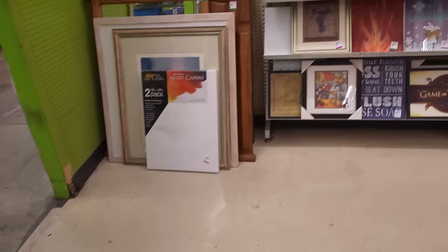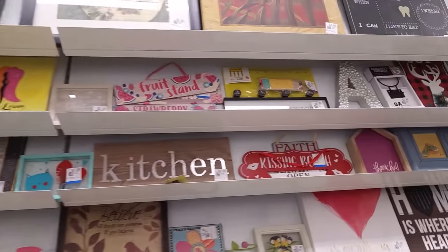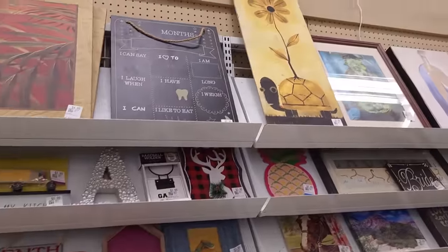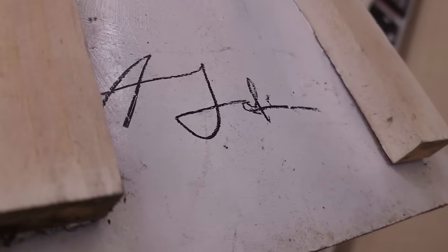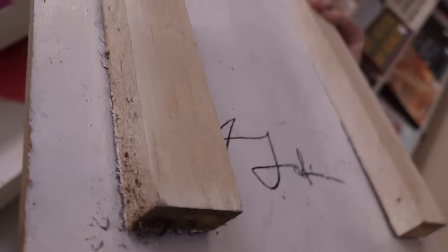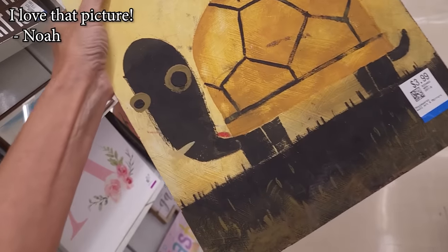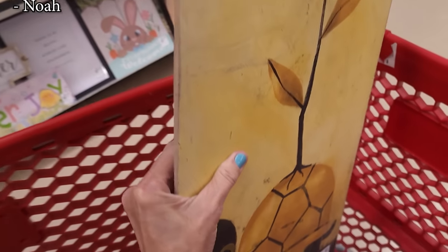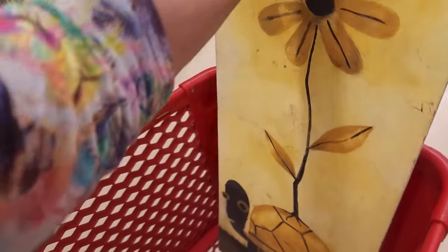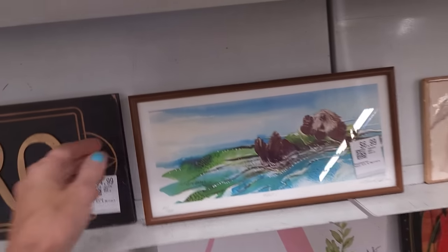All right. Let's look through the smaller art. Smaller shippable art is more of what I want to be finding rather than big giant art that I have to deal with, unless it's like a mid-century turtle. Uh-oh, let's get that down. It is signed on the back. This is interesting. It has a mid-century vibe. I'm not sure it is mid-century, but it's kind of fabulous. I don't know where I will put it, but it's all good.